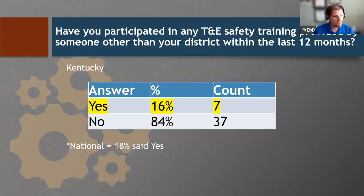One final question, then we'll move to some more recommendations. Have you participated in a safety training provided by someone other than your district? You can see here, 7 of the respondents in Kentucky, or 16%, said yes, but 84% in Kentucky said no. At the national level, the numbers are slightly higher. It's 18% for the yeses, but still that's 82% of the teachers who had not been to a safety training within the last 12 months.